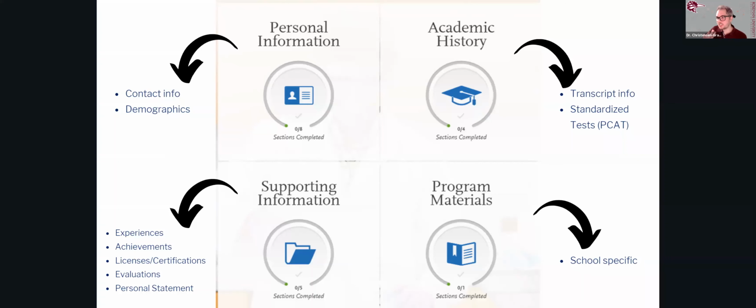Another good recommendation that I always give for applications, particularly the personal statement, is to proofread. If you think you've proofread enough, give it to a friend and let them proofread it for you. I think it's really important to make sure what you're presenting is professional. And so having it proofread is very important. And then last, the program materials. This is stuff that's specific for individual schools and may vary. For us, we're just going to ask you a few supplemental essay questions to get to know you a little bit more and why you're choosing Roseman University. So those are just some examples of things to think about.